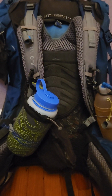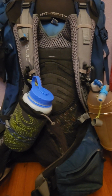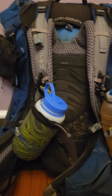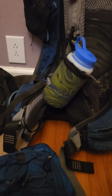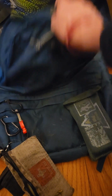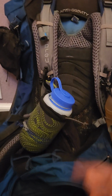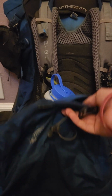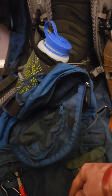This was a warranty replacement for a pack that I had, and they decided instead of repairing the pack, they told me to pick out whatever I wanted. And I got this pack originally because it came with this day pack that is actually your brain. This is the brain for your pack. It turns into a day pack. And I wanted this backpack simply because I was going to take this and use it for my Atmos pack.